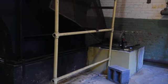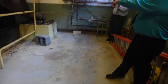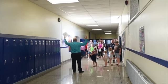If you notice, all around it again, the ground is cracked and crumbling. It's really bad actually in this area. And you can see all the water that's coming through the walls and the rain and everything on the foundation. The only people that would know would be the people in the building.